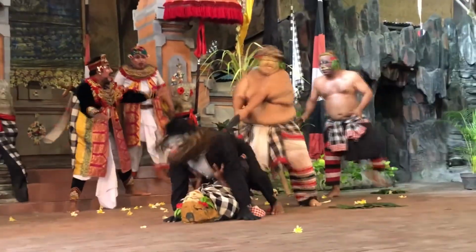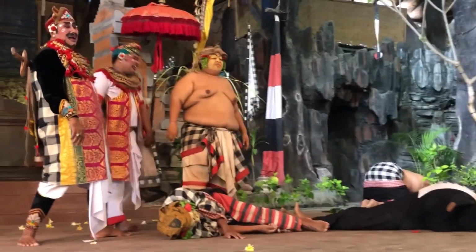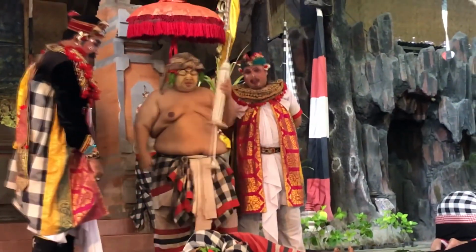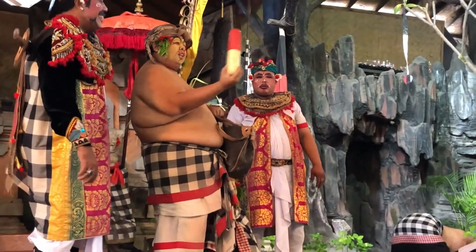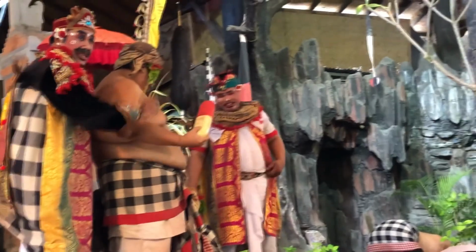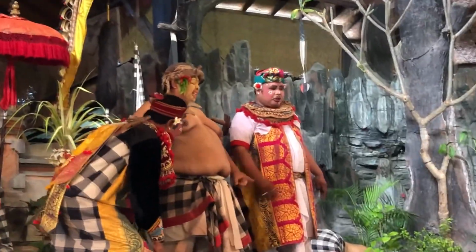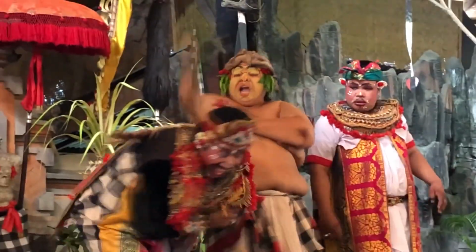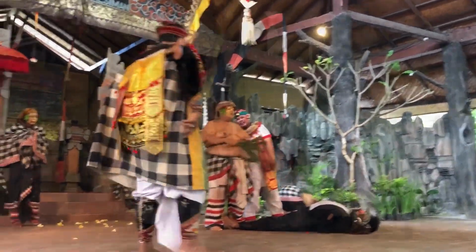What was going on here was one of the villagers was attacked by the monkey, and then to revive him they got this injection ready for him, and they also tried to give him a paracetamol, some ibuprofen I think, and then he became alive, and they started misbehaving, started squeezing some titties.